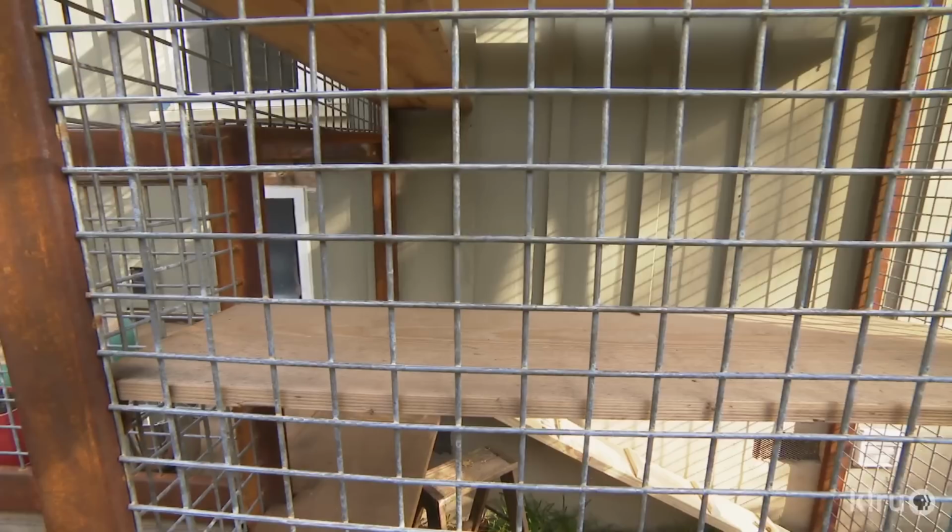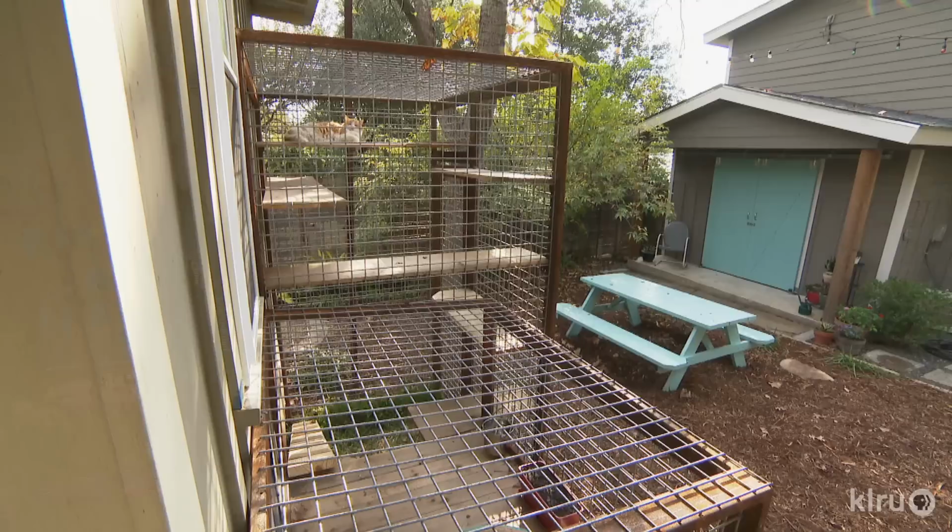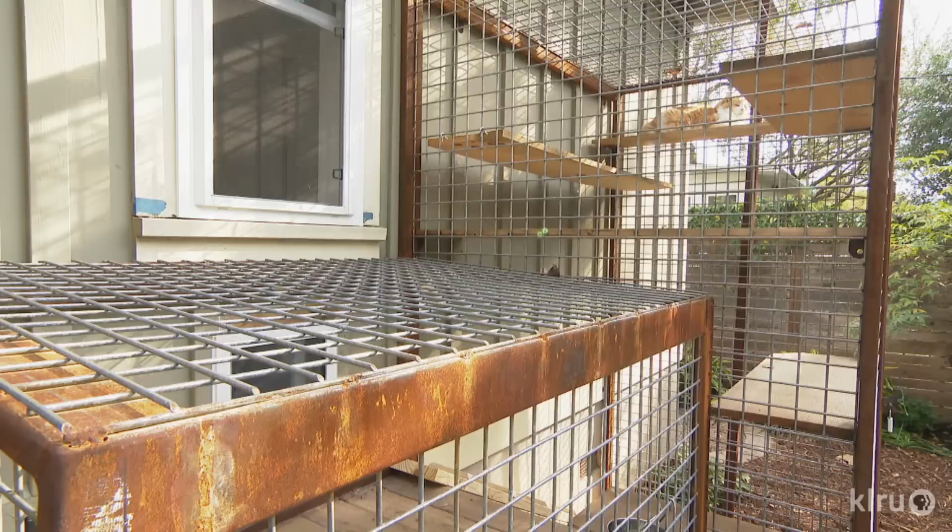We realized that you have to put the shelves and stack them so they're like a ladder. They have to be able to go from one shelf, jump to the other shelf, jump to another shelf to get to the highest shelf.